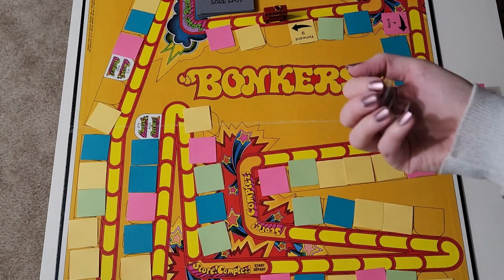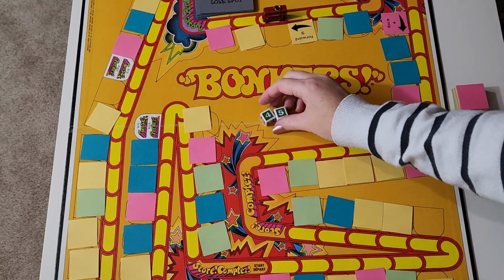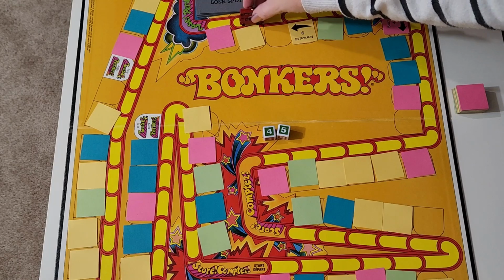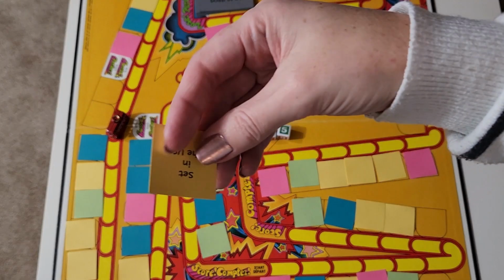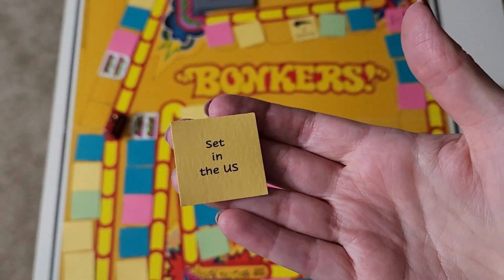Next roll. A 4 and a 5. That is a 9. 1, 2, 3, 4, 5, 6, 7, 8, 9. And this one is set in the United States.